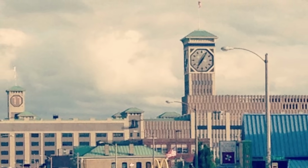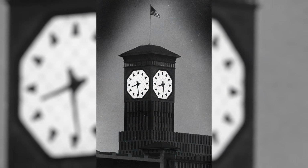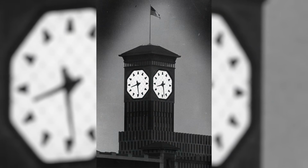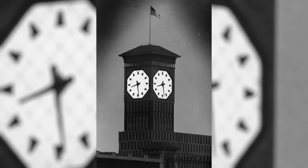The minute hand stretches for over 6 meters or 20 feet, and each hour hand is nearly 4.9 meters or 16 feet long. The Allen Bradley Company, now part of Rockwell Automation, constructed the tower not only as a functional clock but as a symbol of American industrial prowess and engineering.